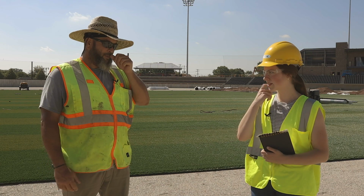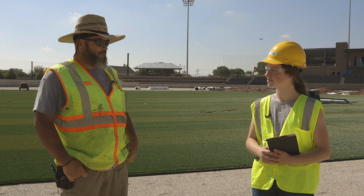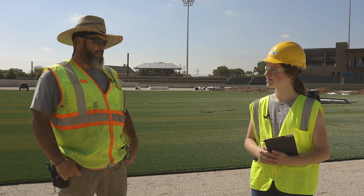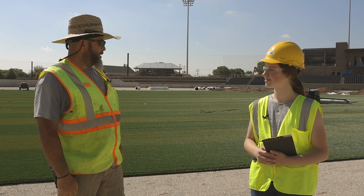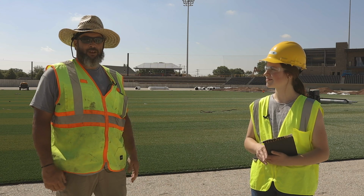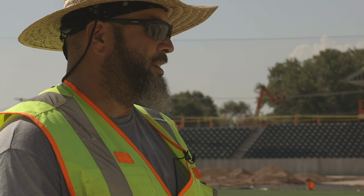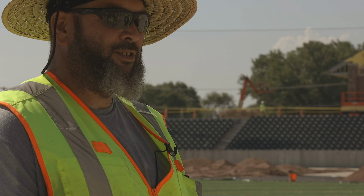Well, I'm a supervisor for an artificial turf company called FieldTurf, and we basically get jobs such as this one, and we come in and put artificial turf down for whoever. This job happens to be, I think, a minor league baseball field, and it's pretty exciting and something new and challenging every day.